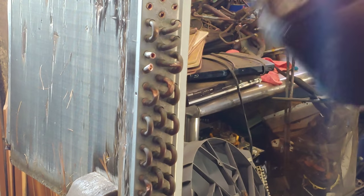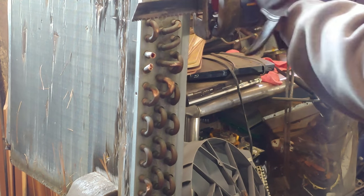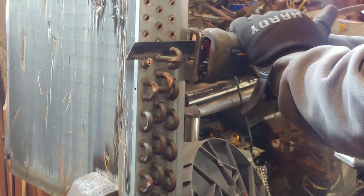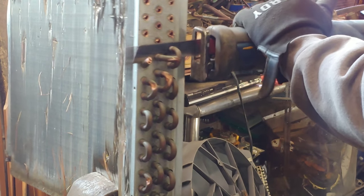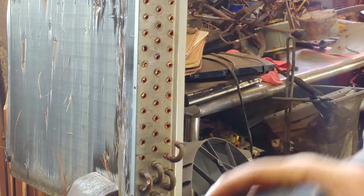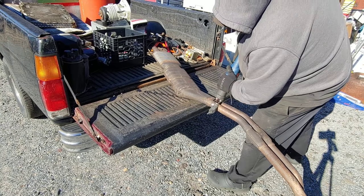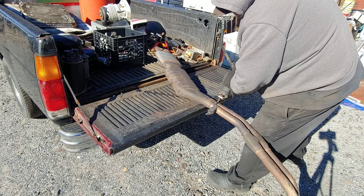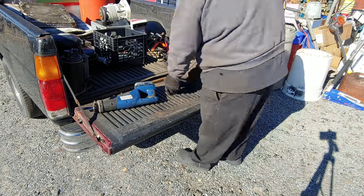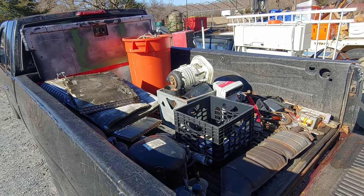I wanted to show y'all how these carbide blades, especially with the copper, it's pretty amazing. Watch. It actually works better if you go slow. Pretty crazy. There's some really good blades. Well, it's not a really big load, but we'll see what it comes out to.